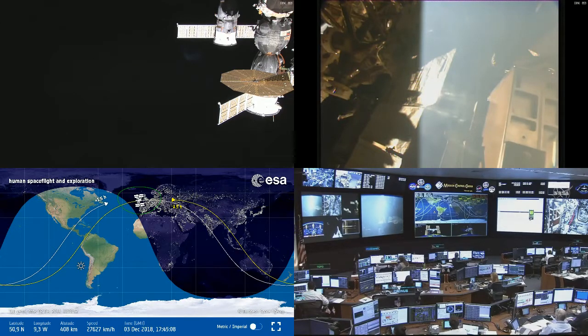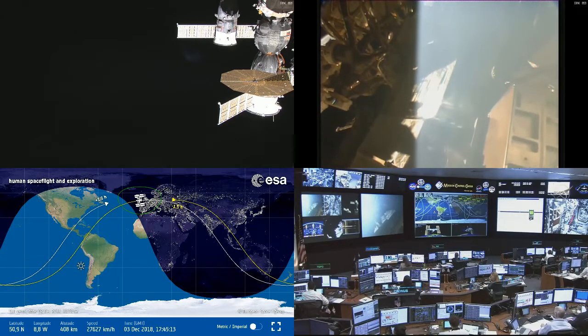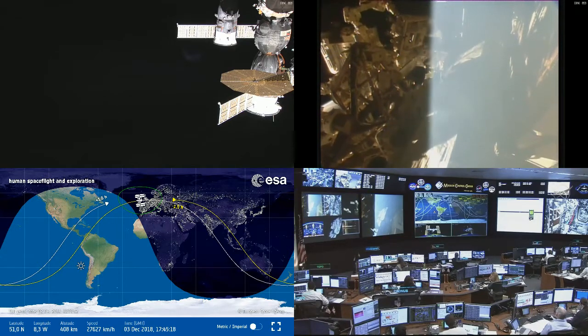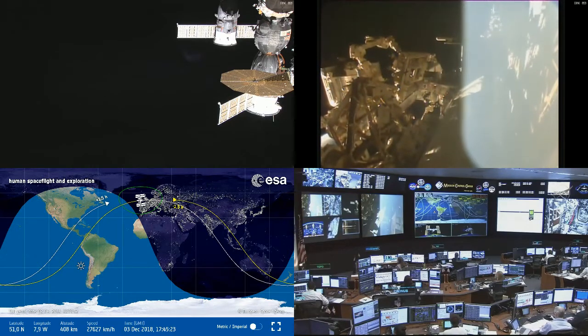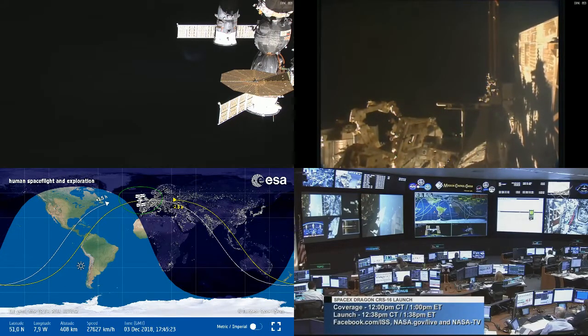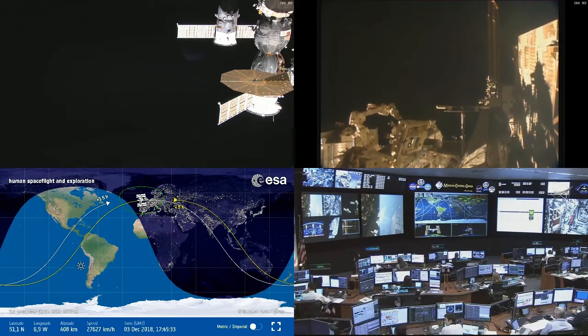It's a busy day for spaceflight. Of course, today, if you were tuning in to NASA TV, you will have heard some of the great research going aboard the SpaceX CRS-16 craft set to launch tomorrow. You can check out that coverage starting at 12 p.m. Central Time tomorrow for a scheduled launch at 12:38 p.m. Central Time. Again, join us on Facebook, NASA.gov, and NASA TV.